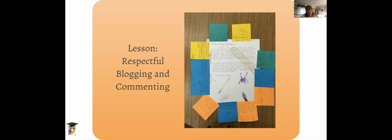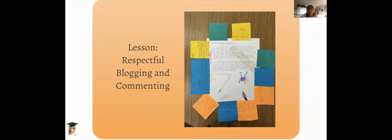So we practice those skills in class offline. The kids write a blog. We have post-its that represent our online comments. They pass it around the room and they all comment to each other's blog. So again, it's a great way to practice online skills offline.